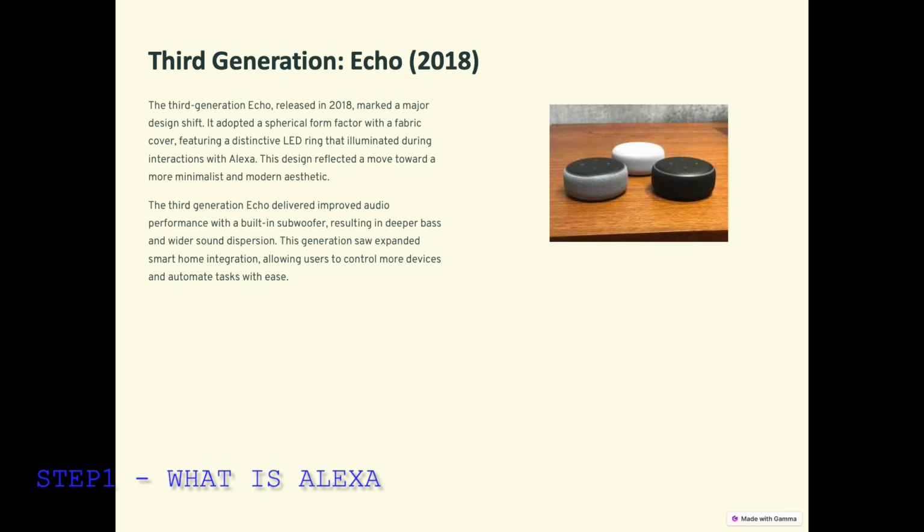Third generation Echo, released in 2018, major design shift. Spherical form factor with fabric wrapper, with distinctive LED ring that illuminated during interaction with Alexa. Comes with built-in subwoofer, results in deeper bass and surround sound effect.